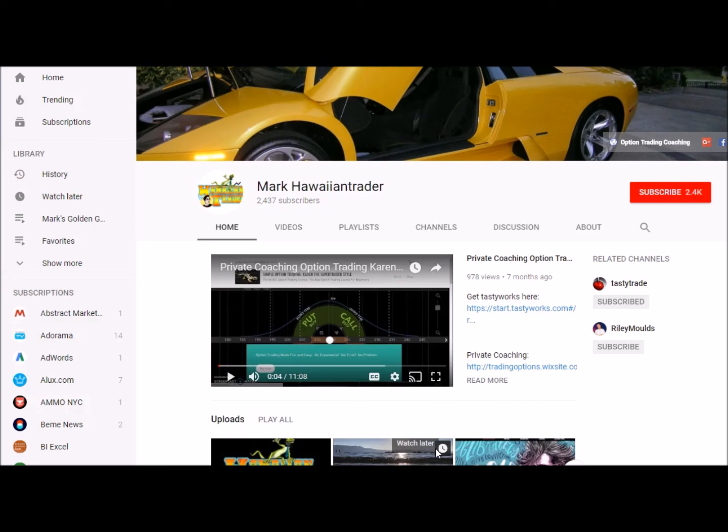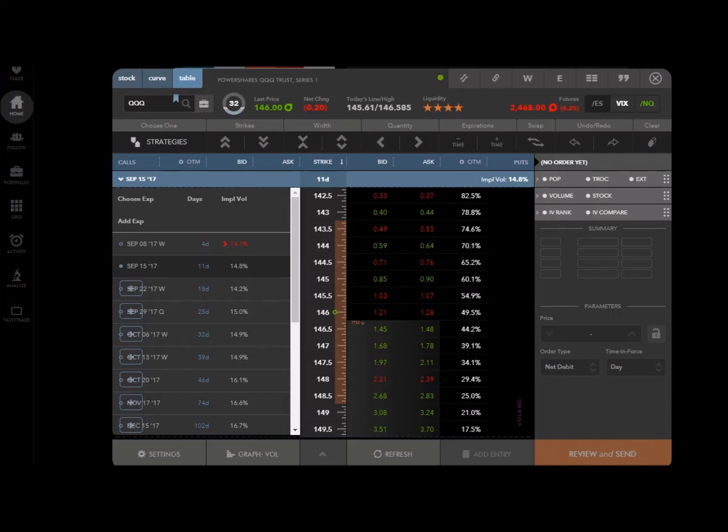The reason why I want to do a pre-market peek as well is because tomorrow, if you look on your TCWorks platform right here, is going to be not on these but on regular expirations. Tomorrow pretty much is 45 days to expiration, which is the optimal time if you're going to be selling premium, which is what we do here. So I kind of want to show you what's going on with the charts and whatnot.